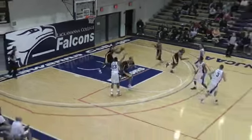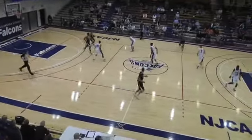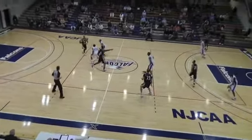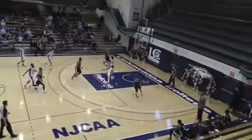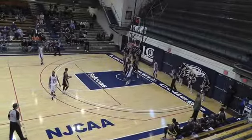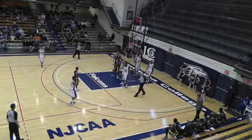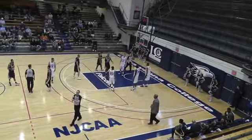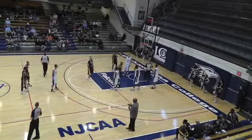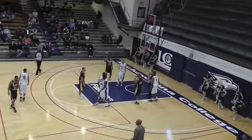And Rob leaves it short. Rebound White to Goldsberry. There to Collins. Collins finds Katarina. Tough drive. And 1. Fouls on Rob.